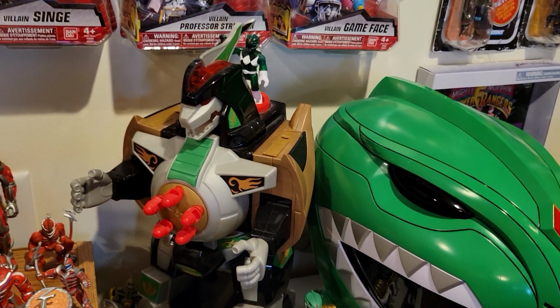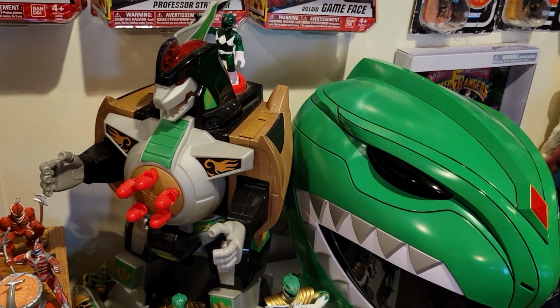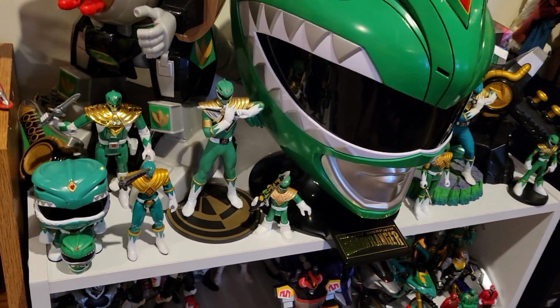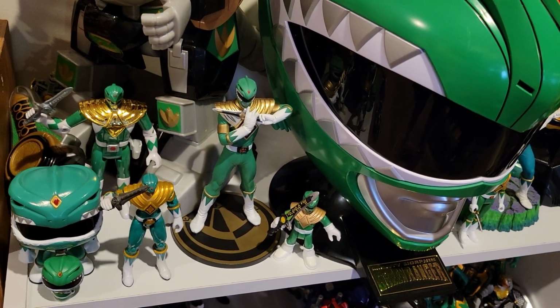This thing is so much fun. So I don't know how much it is. I've had this for many years, but very fun toy. I mean, it's a big Dragonzord that you can roll around your house and scare your pets and stuff with. But yeah, so just different figures of Green Ranger.